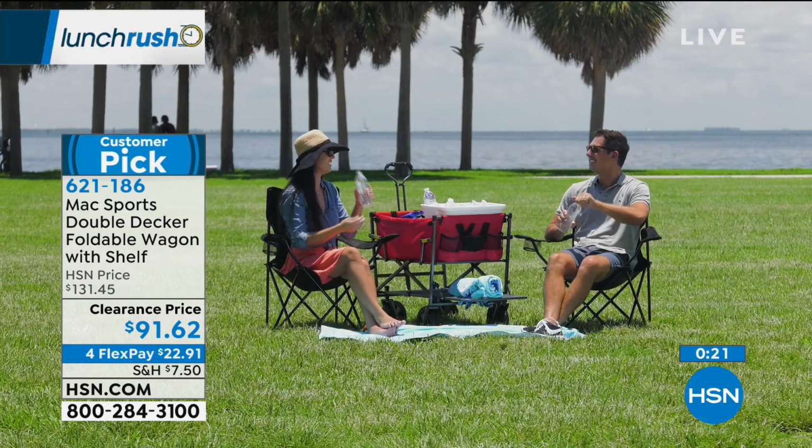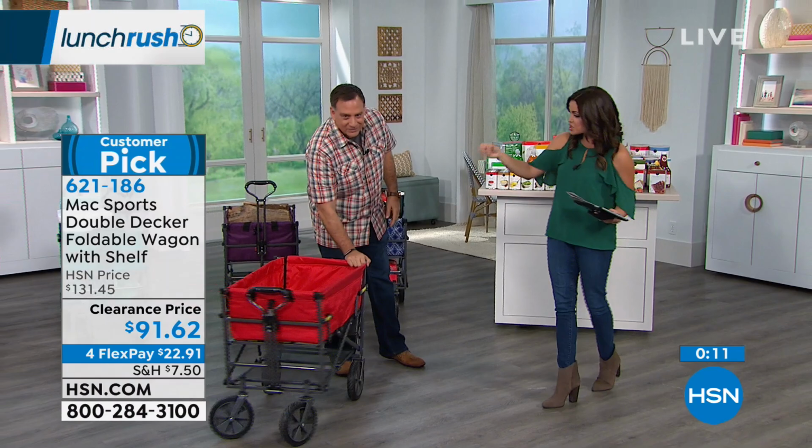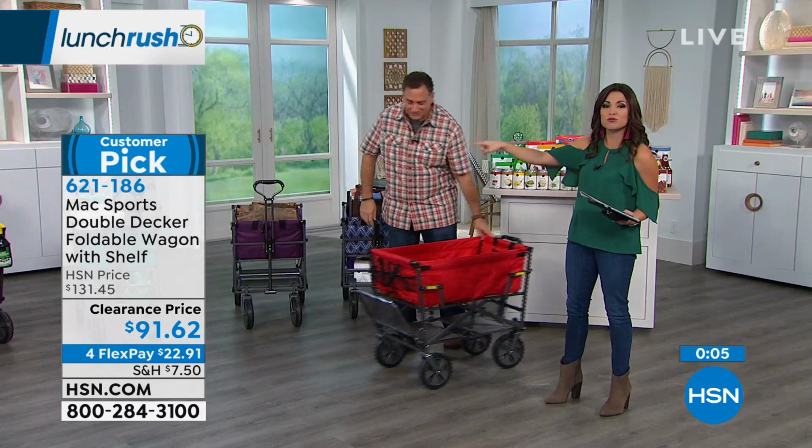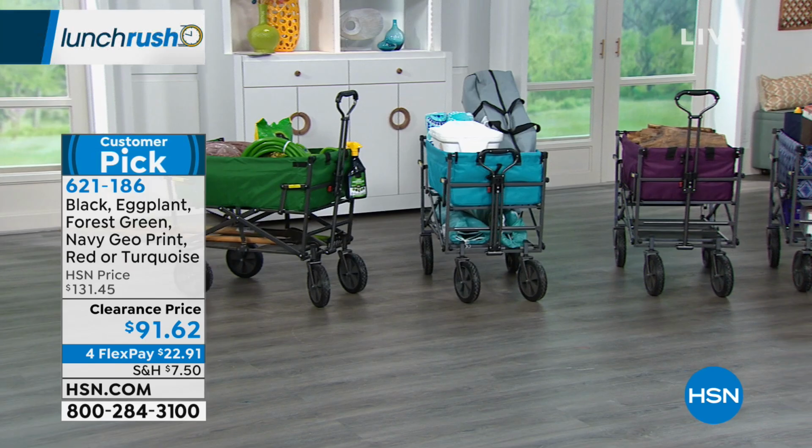So if you want to take advantage of that clearance price, it's a good time to do it. It comes with that cover. That's the beautiful red. It's like that cherry tomato red if you want to pick that up. We have the green available for you. That one is called Forest Green. Next to that is your turquoise. Then we have eggplant, and the only print, the navy Geo, and it's a really pretty diamond print on that with a navy blue background.